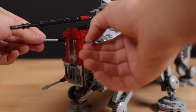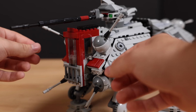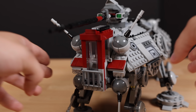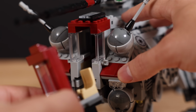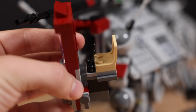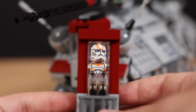Turning our attention to the front of the Walker, you'll see there's 4 bubble turrets that you can fully spin. So that's always a fun feature, and you can really customize the vehicle the way you want. And then, of course, we have the cockpit area where you can pull it out, and there are going to be 2 different joysticks next to a tan chair, and you can put any clone trooper you want, whether that's the clone gunner or 212th trooper, or heck, you could get Commander Cody in there and get him to drive the Walker if you want to.